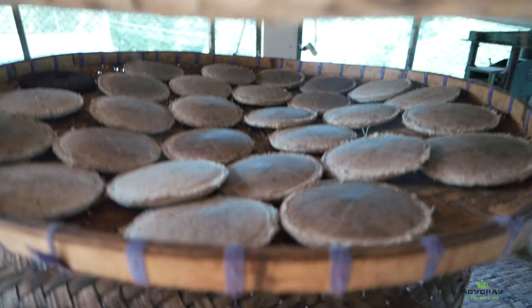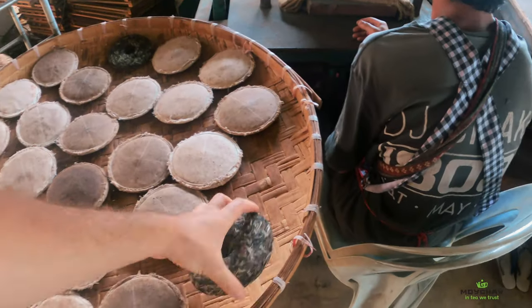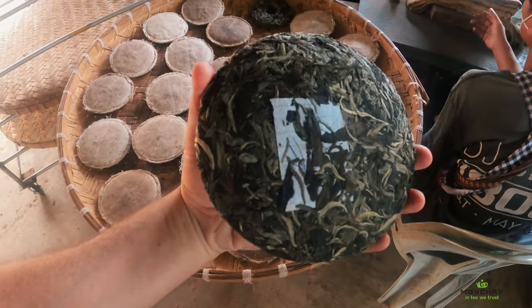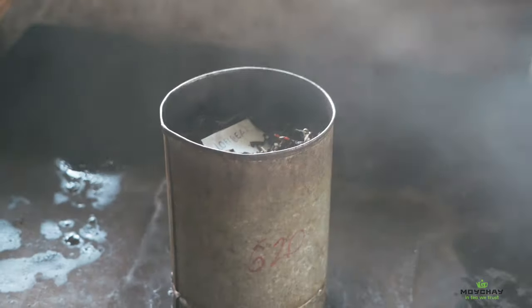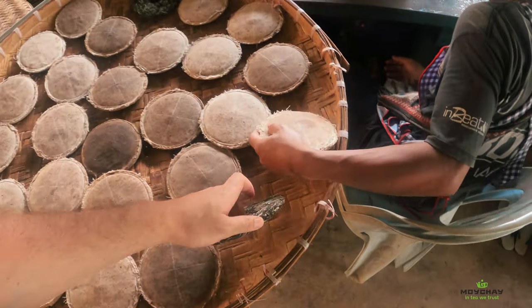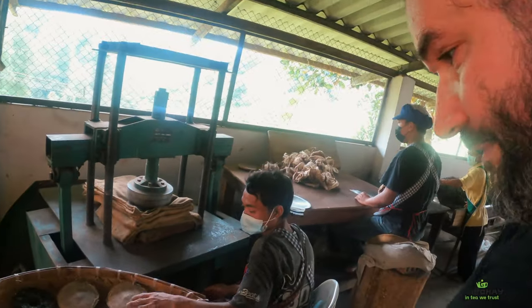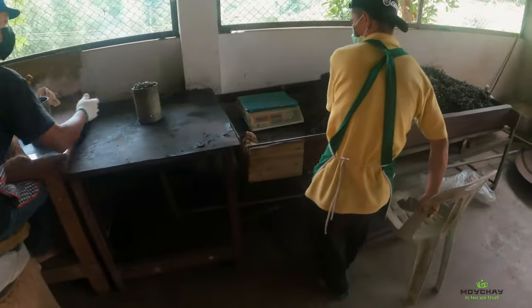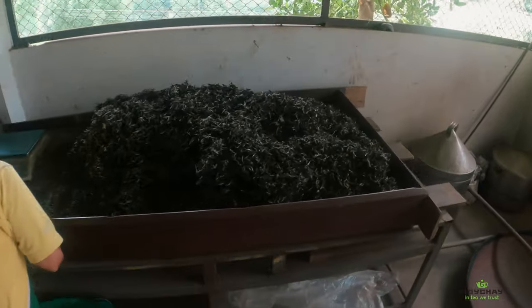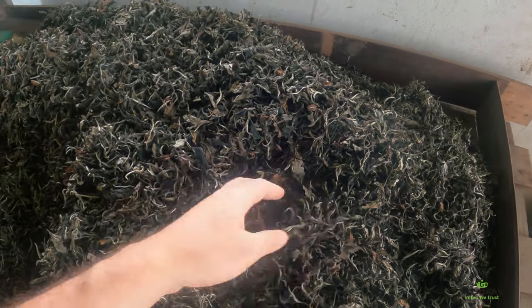So it's almost done. We have a limited edition of our white tea from old tea trees. A few cakes have this sign. If you find it, just let me know. You will have a special present, because only six cakes have this small piece of white paper. The workers almost finished their job. We will have our white tea from old tea trees.